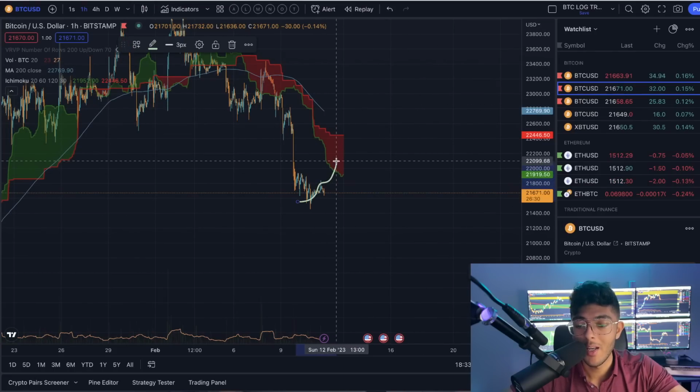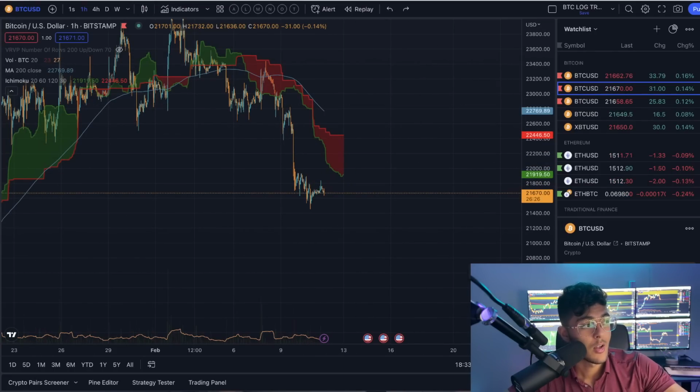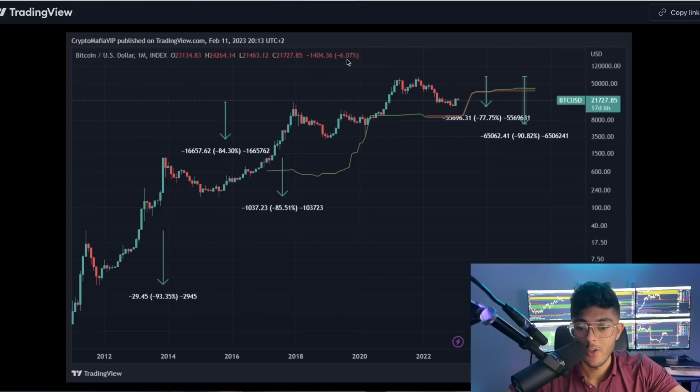Because if we're not seeing the buyers step in at price ranges like this as well, that's where we could definitely start to run into some very real problems. Now, if we take a look at some of our other charts as well, right here with our long-term perspectives, and just look at what these dumps look like in terms of percentage points, just to give us some idea of what we could be looking at here.